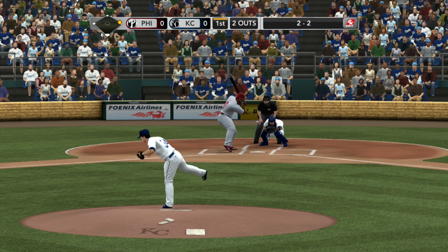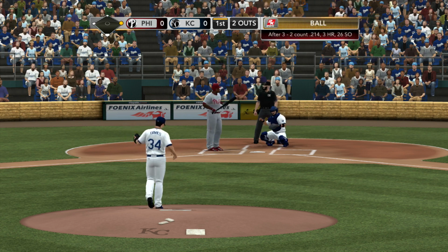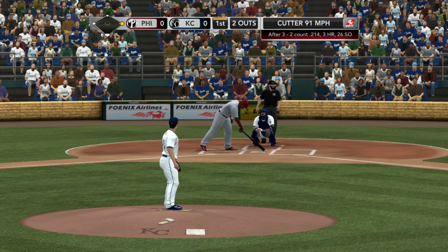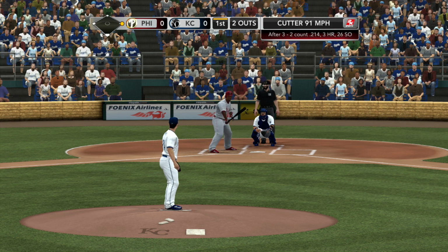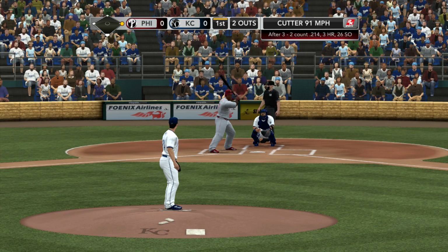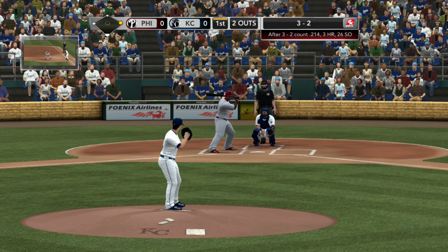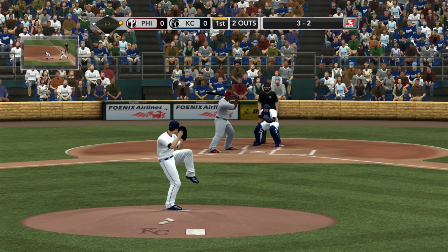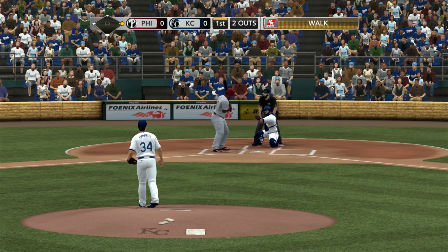Two-two pitch. Cutter just about froze him, but it's full now. Tried to backdoor that cut fastball, just trying to catch the outside corner. Couldn't quite get it. Here's the 3-2 pitch, and he cannot put him away.